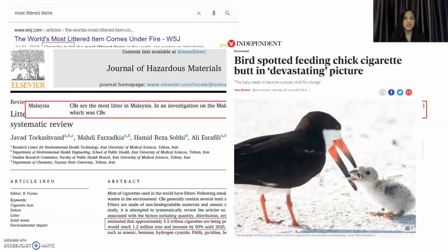This photo is taken from The Independent. You can see that the bird spotted feeding the chick cigarette butt, and this is quite devastating. Littered cigarette butts are the most widespread man-made pollutants. They can cause plastic pollution, they can harm plant growth, and also poison the animals that eat them.